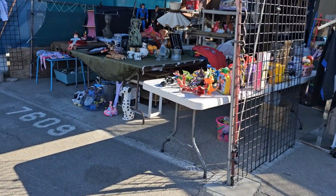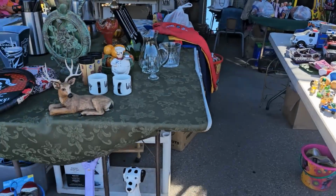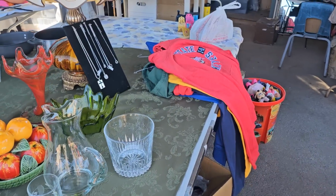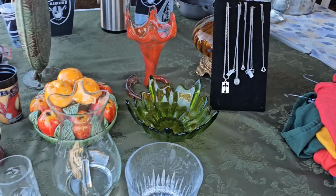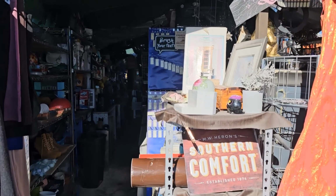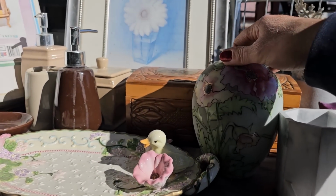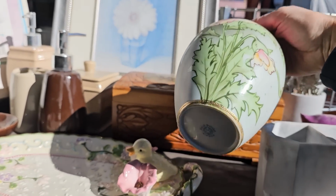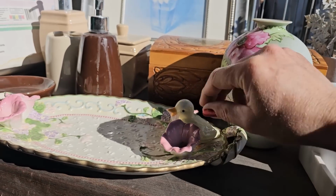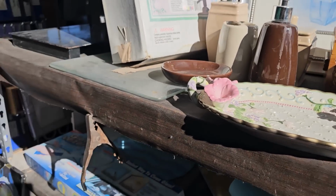This looks like an exciting booth. There's all sorts of collectibles on the center table and toys on the outside. Let's see. Oh, this is the one we saw last time with the 2 pieces of glass and the lamp. Maybe she just hadn't set up yet. Oh my goodness. I have spotted a hand-painted Japanese vase. Look at the gorgeous poppies on this piece. It's got raised gold trim, Moriage style. Oh, it's fantastic. This piece, I believe, is Avon, a cute little chick with trumpet flowers. I love that as well.